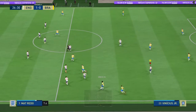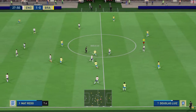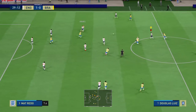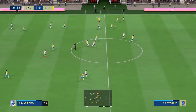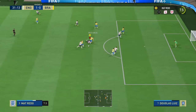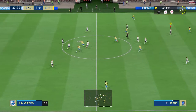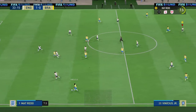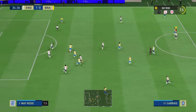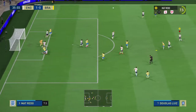Vinicius Junior. Douglas Luiz. Roberto Firmino. Very alert defending to put a stop to the chance. Rashford. Jesus. Is with Vinicius Junior. Well, they continue their push for the equaliser, but definitely not forcing it. Denied by the bar. Back in play here.